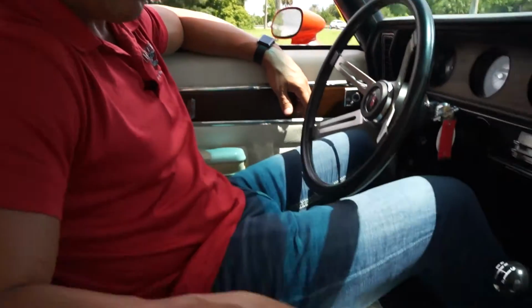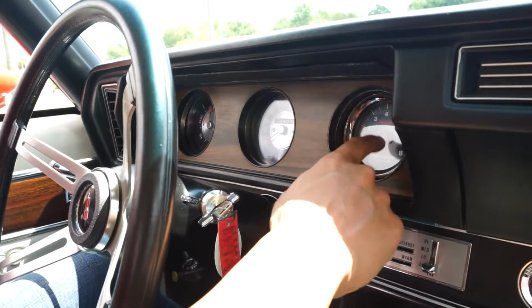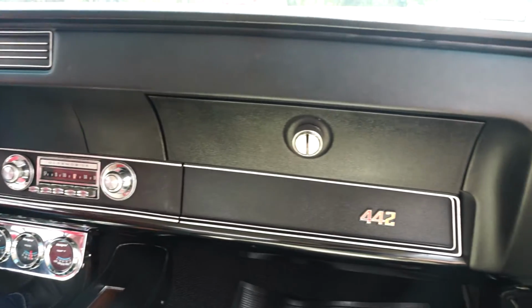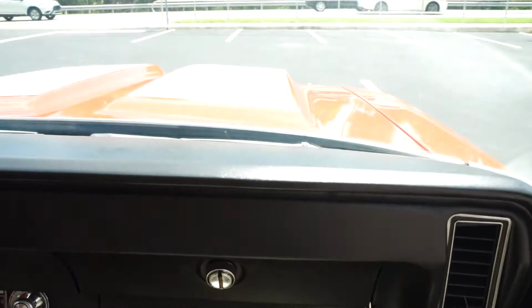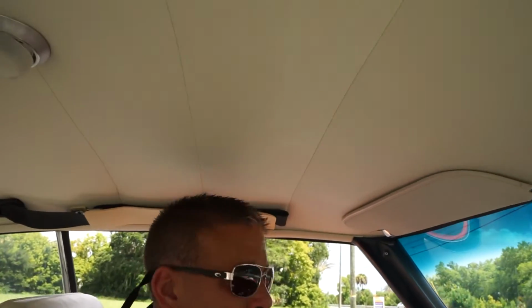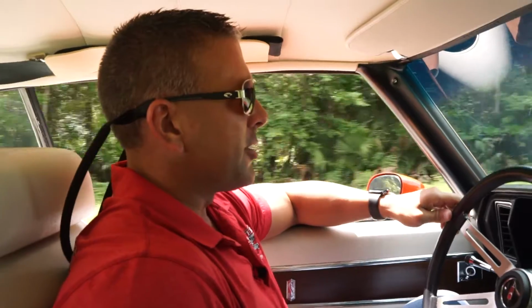This is just a fantastic car. I told you in the showroom, the center console is in great shape. All your gauge clarity. You see the bezels on your gauges, all the plastic or glass are all nice and visible. Dash isn't cracked. Glove box isn't cracked. Center console's not cracked. Super nice car. Headliner's in great shape. Let's take it on a drive, show you guys how it runs. What a car. Doesn't get much better than this.